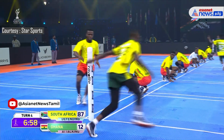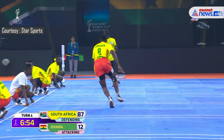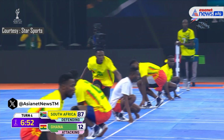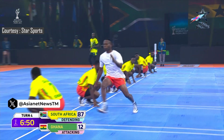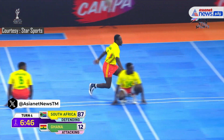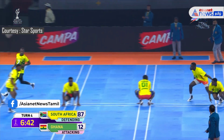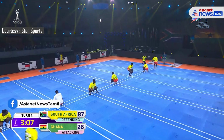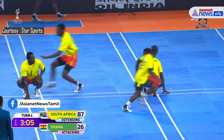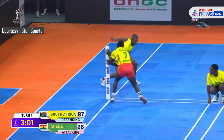I wouldn't say that it's game over for Ghana because there's a lot of learning left for them in this turn. Well, it's simple mathematics. Ghana need to get 25 batches of South African players out just to equal the scores. If you talk about mountains, it's not even in the same ballpark. It's not even the Mount Everest. They just need to climb higher and higher. South Africa defending. Ghana need to do their attacking well. They've done well as far as their first turn is concerned.